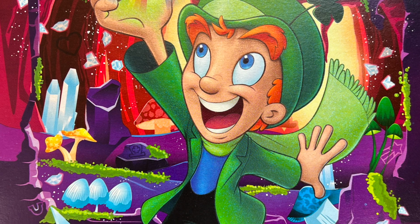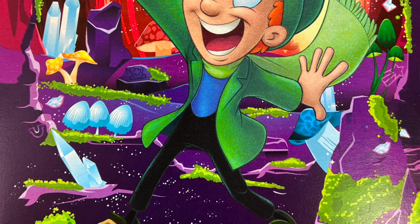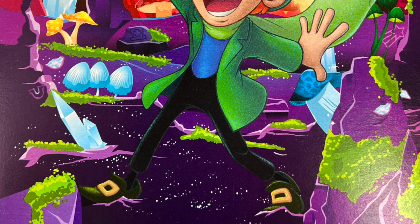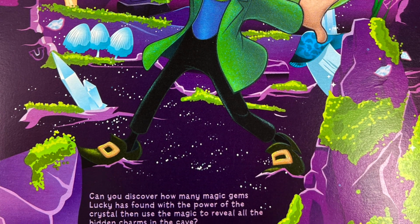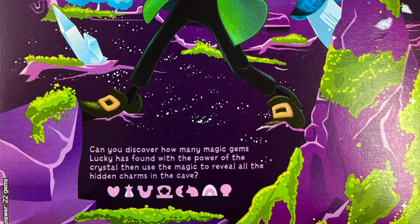But when you scan this QR code, it just takes you to a site with Lucky Charms activities that kids can do. Now maybe that link will be updated at some point, or maybe that's all there is. Anyway, at the bottom they also have a find the hidden object game with the Lucky Charms here in the cave, as well as counting all the gems. Alright, well let's open up this stuff and take a look.